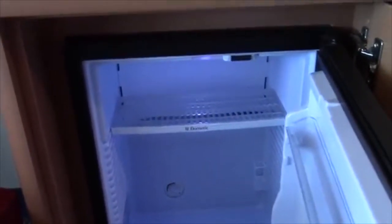In here you have your TV. Which is really cool about this is that it comes out and turns, so whichever position you are in, you're able to view the TV quite nicely. And here you have a refrigerator. It's more like a cooler than a refrigerator. It just keeps things cool and not cold, but it's a nice item to have.